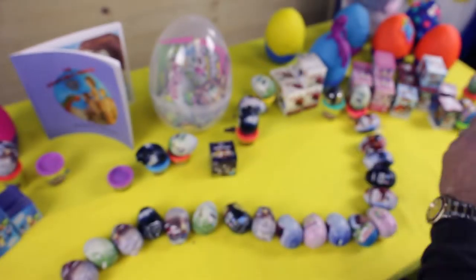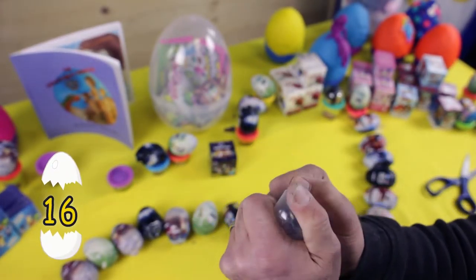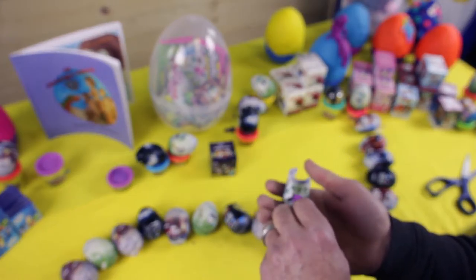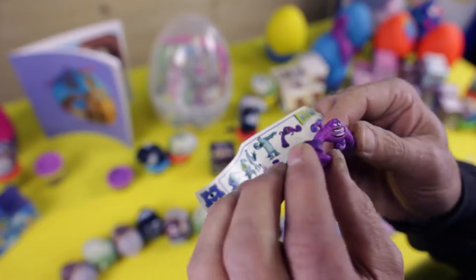Let's grab another Monster High. Okay, we get to assemble one piece. Like, take him to a party, wouldn't you? Have some fun, I think, huh?